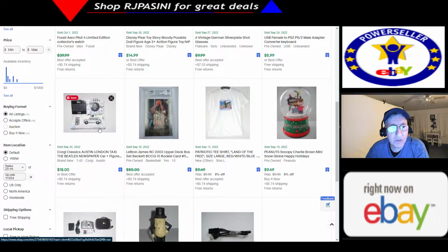So let's see what else over here. This one here finally sold, the Corgi, classic Austin London taxi or whatever. I was asking $18 for it. That's what I got. This here, the LeBron James, I think the person offered me, if I'm not mistaken, I'd have to look again, I think it was 47 or something like that, 47, 46. I took the offer. I said, let me get rid of it.